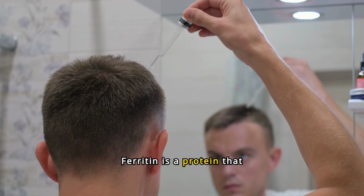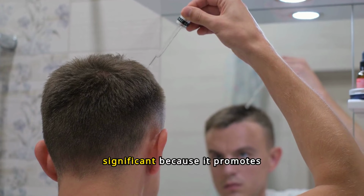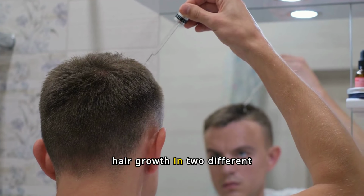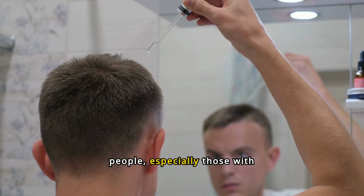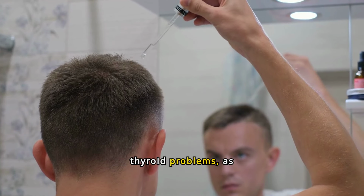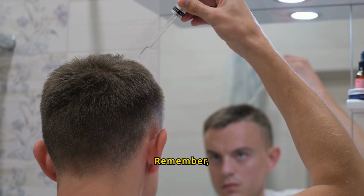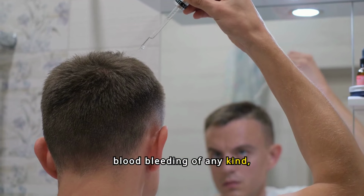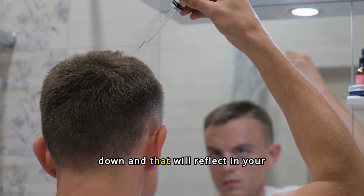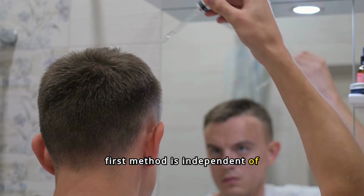Ferritin is a protein that measures the amount of iron in your body. It is significant because it promotes hair growth in 2 different ways. This is a problem for a lot of people, especially those with thyroid problems, as many women have low ferritin due to their menstrual cycle. Remember, if you're losing iron through blood bleeding of any kind, your iron will go down, and that will reflect in your ferritin.